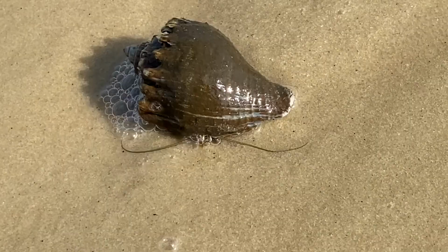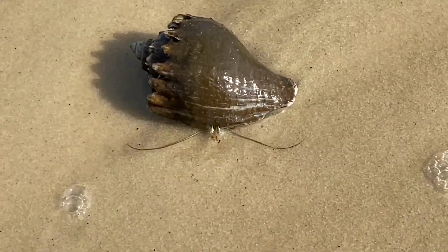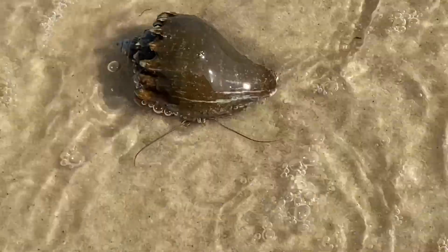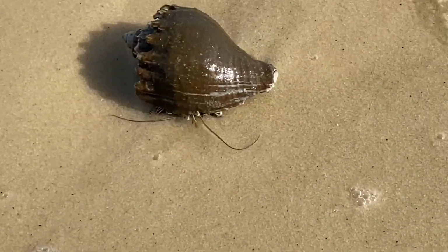So as you can see, they hide themselves away in that shell for protection, but as he's getting more comfortable here, you can see his little antennae and his eyes sticking out. And as he gets a little bit more comfortable, he's going to bring his little legs out and he's going to scurry his way back into the water.